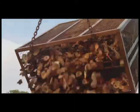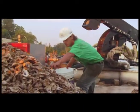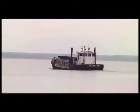At that point, they're removed from the tank, dumped on the deck of our planting vessel, Robert Lee, which is operated by the Oyster Recovery Partnership, and then we sail to our designated bar area and deploy them overboard.